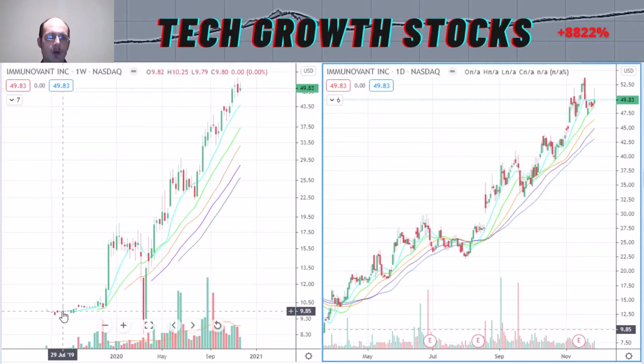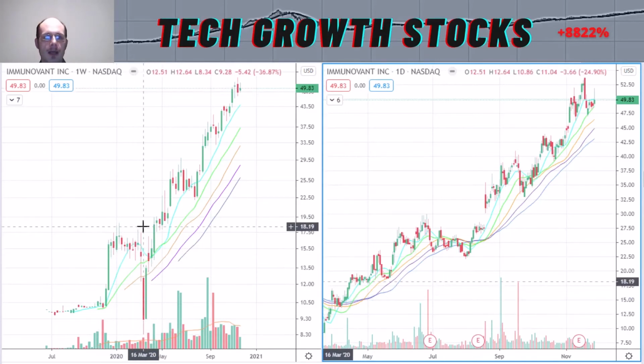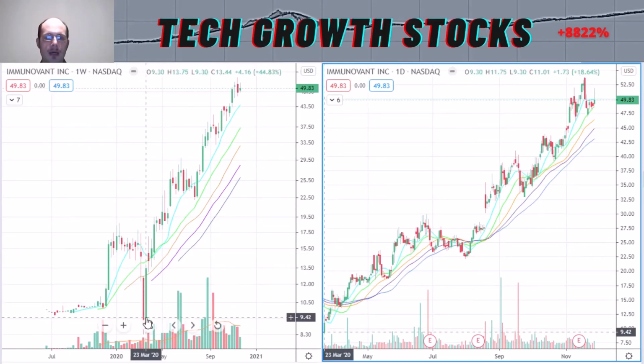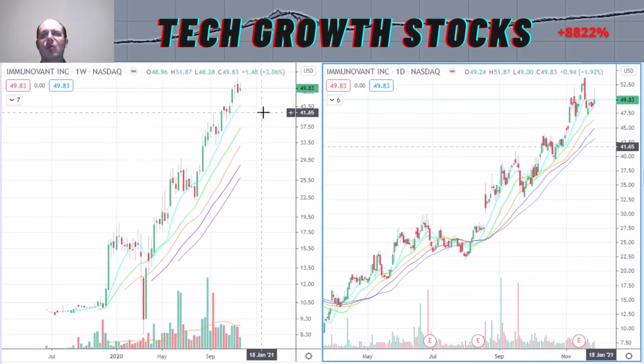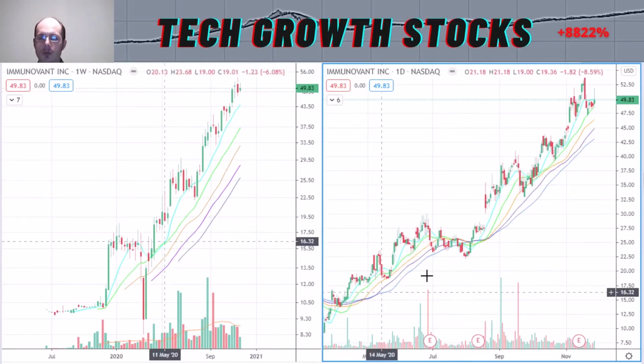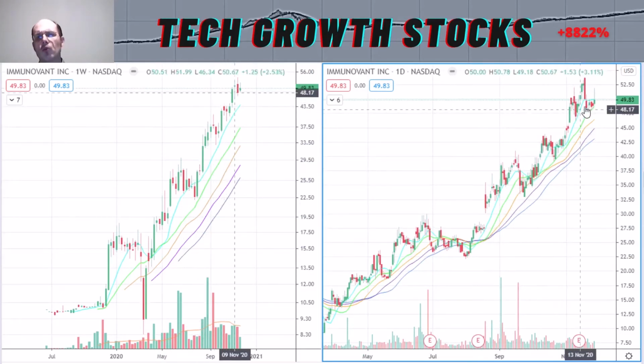After its IPO, it formed a nice IPO base here and could break out of that IPO base. And this year in March, we made a low in Immunovant with the Corona news. But quickly we could trade to the upside in Immunovant and form a nice strong uptrend. In the short-term chart here, you see a very strong and very nice uptrend for Immunovant.